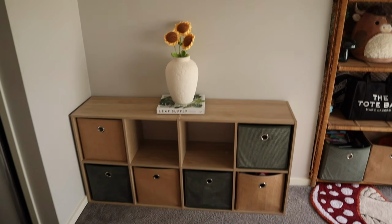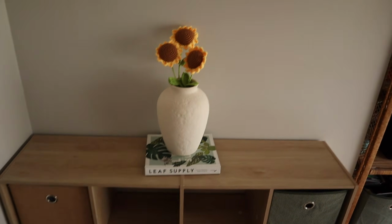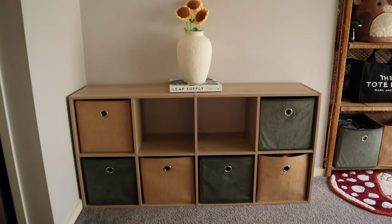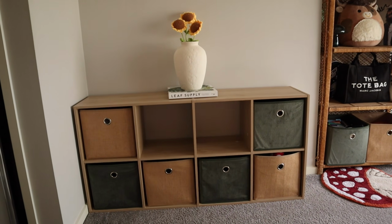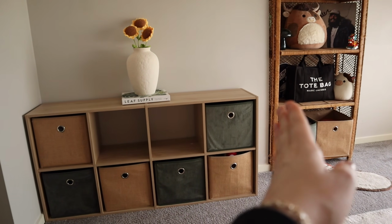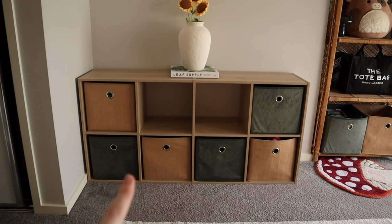She is. I'm definitely going to get some more crochet sunflowers. I think six would look much better there. Oh, let me stand back a little bit. It's definitely a little smaller than I originally wanted, but unfortunately the bigger sizes wouldn't fit into the bookshelf. So I feel like this is the best option that we had available to us. And it's also really cheap, so not too mad.